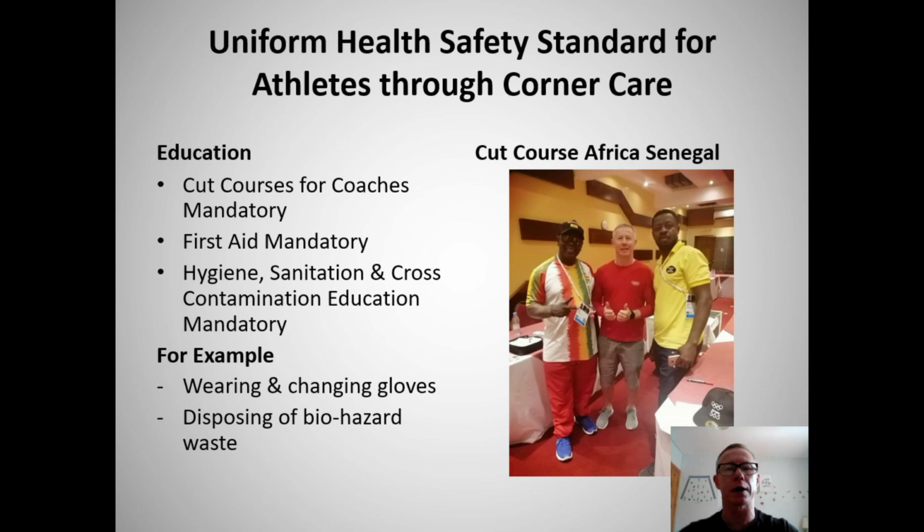And what we've done in athletic boxing, in a way, is inherited 150 years of bad habits from professional boxing. In professional boxing, I could count on my hand the amount of times I've seen professional coaches get in and handle gum shields and wounds without any gloves whatsoever. And in this day and age, it's just not acceptable. Come on, wake up, smell the coffee. Seriously.